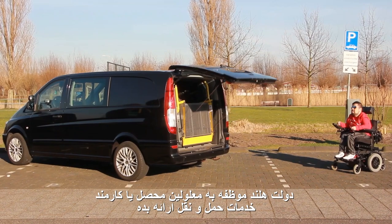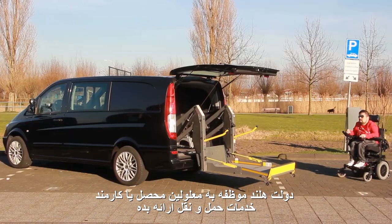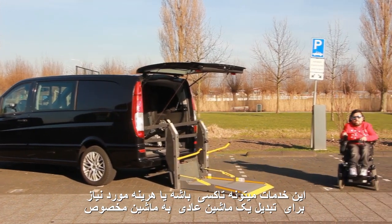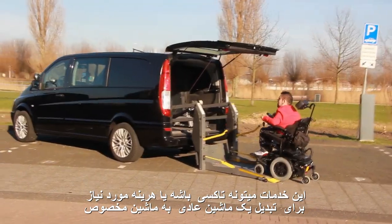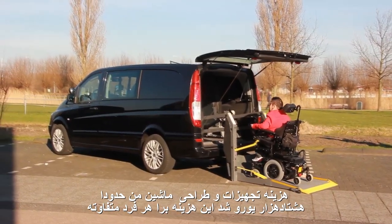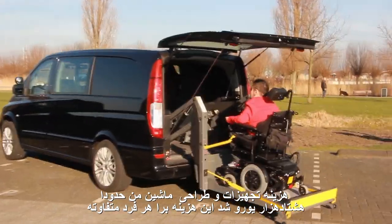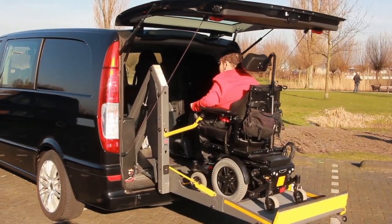The Dutch government is responsible for providing transportation for disabled people who are studying or working. That can be a taxi or a personal special car. The government provides the cost of adjusting a normal car into a special car. These costs vary from person to person, but the equipment of my car cost more than 80,000 euros.